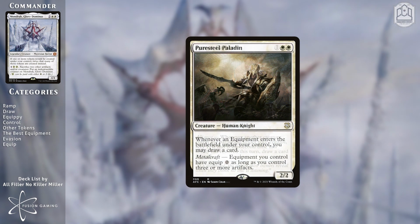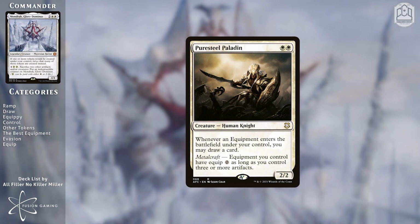Puresteel Paladin. This is a 2/2 for 2. Whenever an equipment enters the battlefield under your control, draw a card. That's going to trigger lots of times. And equipment you control, equip for nothing. Puresteel Paladin, I like that.